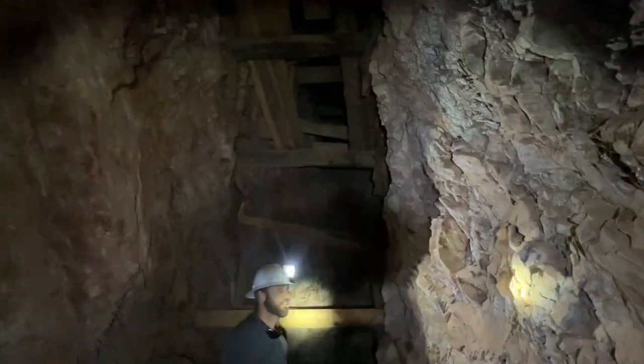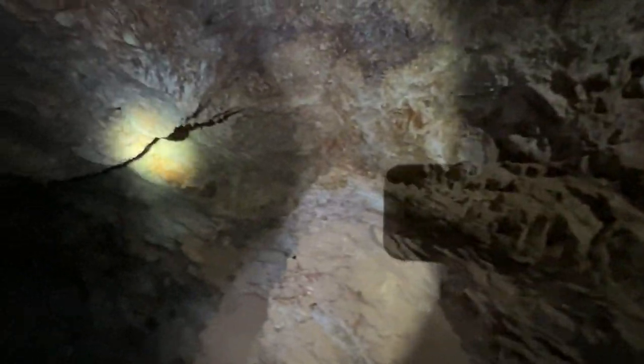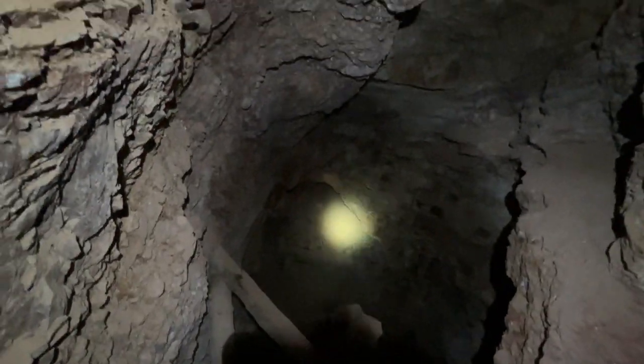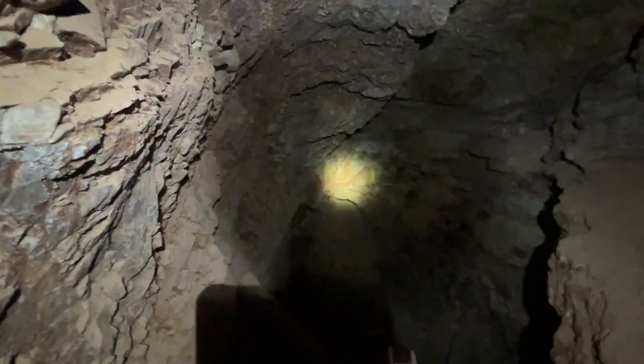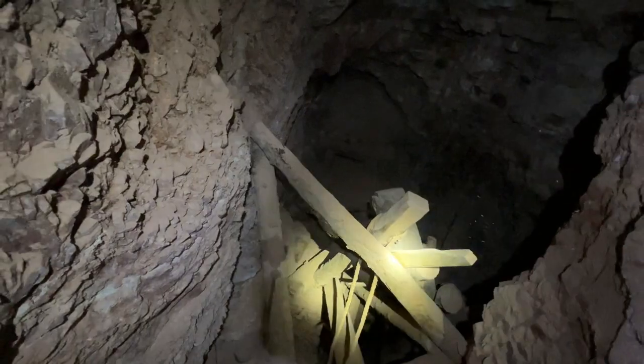So we're going to take some samples of that vein there. And see if this is worth filing a claim on and seeing what else we can pull out of here. So that's it for here. We'll see what else we can find outside.